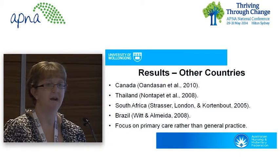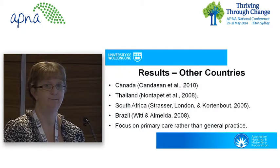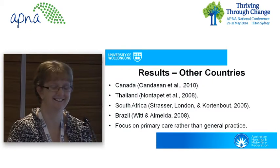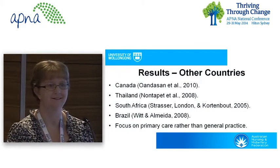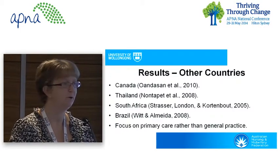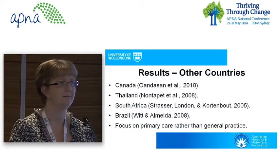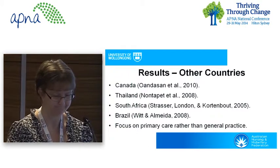And in Brazil, they've done a large amount of work in the area. Unfortunately, most of it's published in Portuguese, not in English. So there's only a limited amount of that that's actually able to be accessed in English language, so that was a bit of a challenge. So the data from those 4 countries really focused on primary healthcare nurses rather than general practice, but some of that's around the fact that general practice in those countries is quite different.